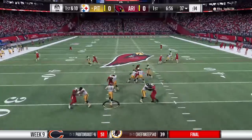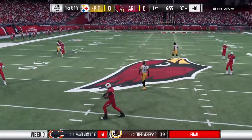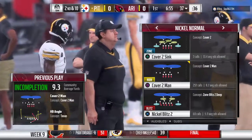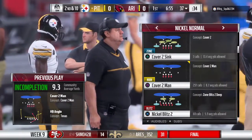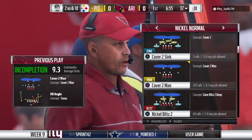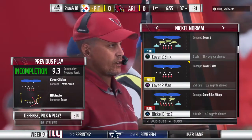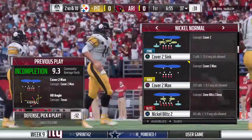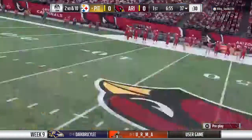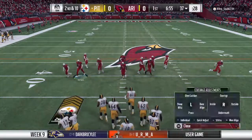Now Webb. And the tip there altered the ball flight, and it falls incomplete. It'll be second down. Anytime a ball's thrown in the middle of the field, it's popped up in the air, I expect someone to catch. It doesn't matter whether it's offense or defense, because there's usually a great amount of bodies in that part of the field. In this case, no one came up with it. Second down here after the incomplete pass.